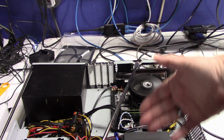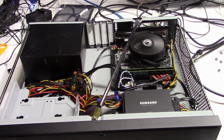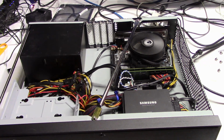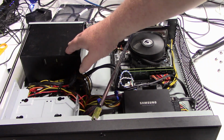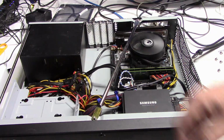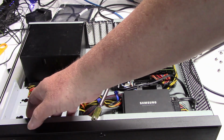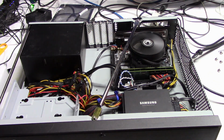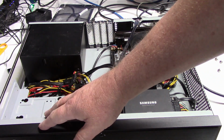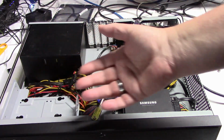So I got everything in here, and you can see my lovely cable management skills here. They're not actually lovely, but they get the job done. And this is an Antec 450 watt power supply. It's more than adequate for what I'm going to be doing. Now, I'm debating on whether or not to put a Blu-ray drive in here. Most of my Blu-rays are ripped and my DVDs are ripped, so really the idea of having a DVD or a Blu-ray player in here, even though I can do it, I just don't really see a need.